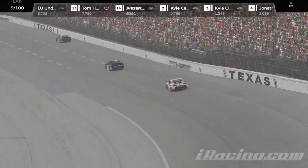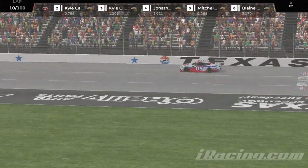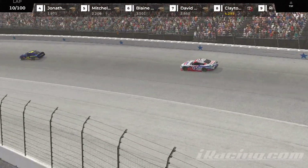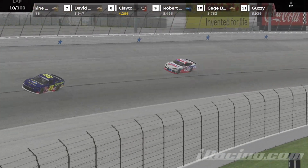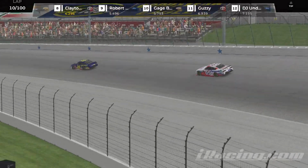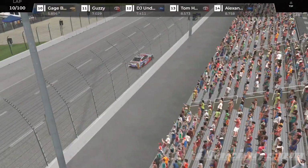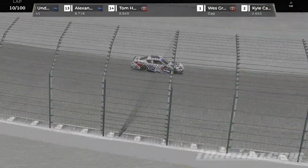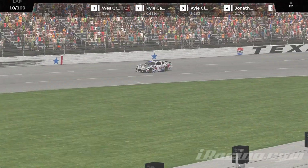There's Clayton Cyrus in the 05. He's running right now in the 8th position, trying to slowly catch the 25 as well. Already 9 laps complete, going into lap number 10. Head back to the front here. Wes Graham still has that gap open up just a little bit to about 0.6 of a second.